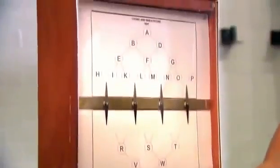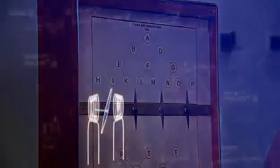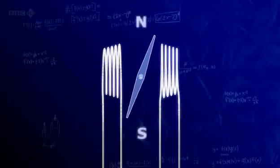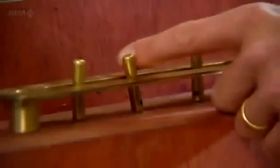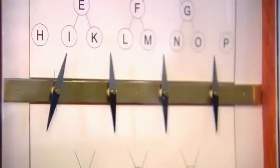Behind the metal needles are coils of wire. Passing a current through a coil turns it into an electromagnet, which moves the needle. Reversing the current moves the needle in the opposite direction. If I pass a current through the coil, the needle moves. If I switch it and pass the current the other way, the polarity switches, the needle moves the other way.